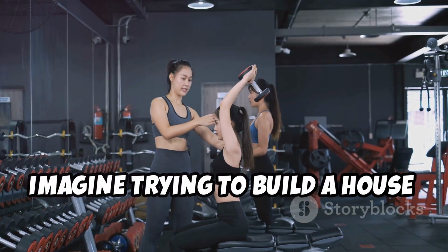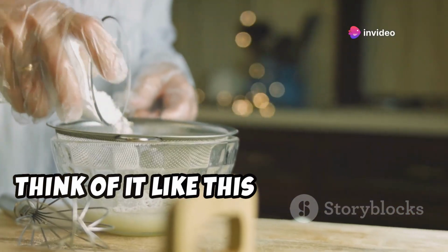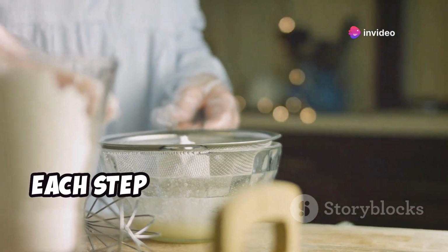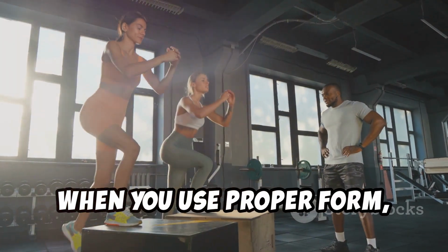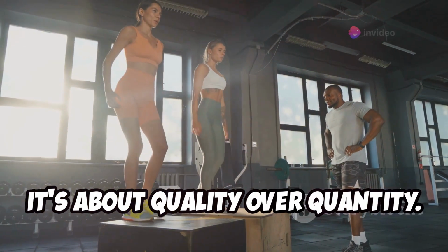Imagine trying to build a house without a solid foundation. It just wouldn't work. Think of it like this. You wouldn't bake a cake without following the recipe, right? Each step is crucial to get that perfect cake. Similarly, when you use proper form, you get the most out of your workout. It's about quality over quantity.